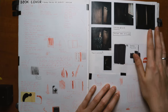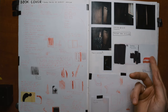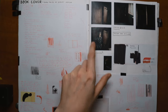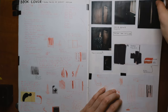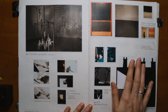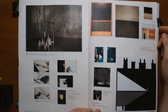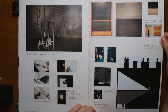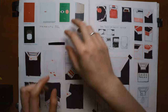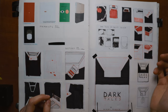So I was looking for inspiration to Latvian artist Ilmars Blumbergs, then Geoff Grandfield. I even looked up a David Bowie video clip. So more inspirations, I guess. Mark Rothko as well. This is actually a Latvian artist, but he's well known worldwide. And yeah, I kind of slowly was going towards three colors, which was black, white and red.